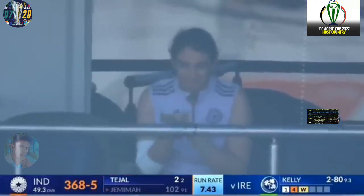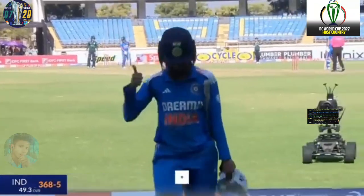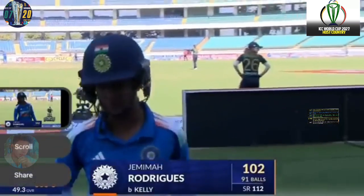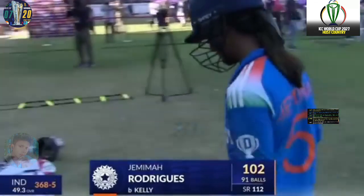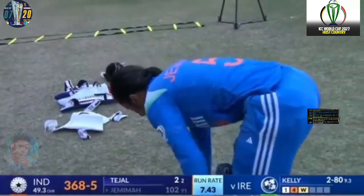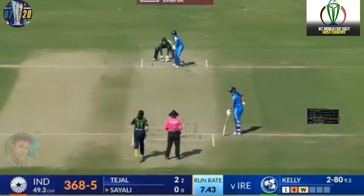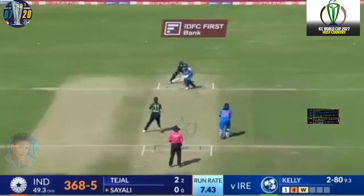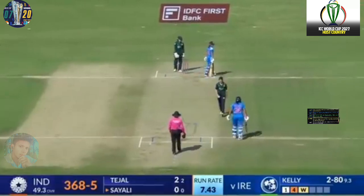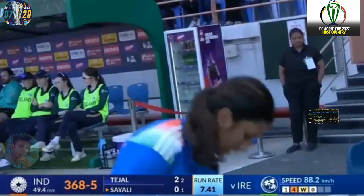They have been appreciated by her captain as well. It's been a really fabulous innings from Jemimah. 102 off 91. 368 for 5, India now. Oh, nicely bowled. Sally, the new batter, and on strike.